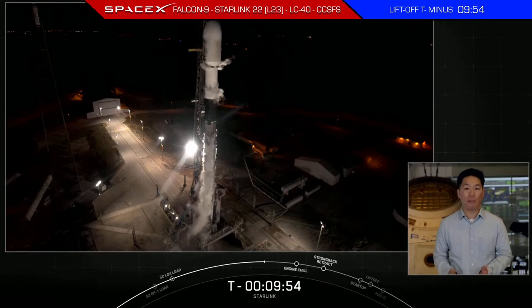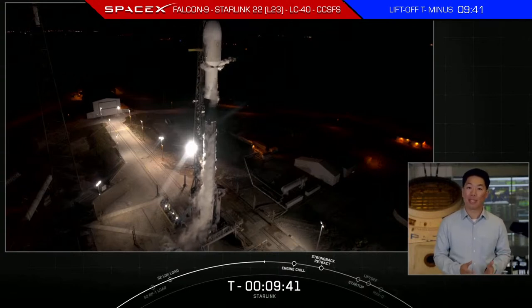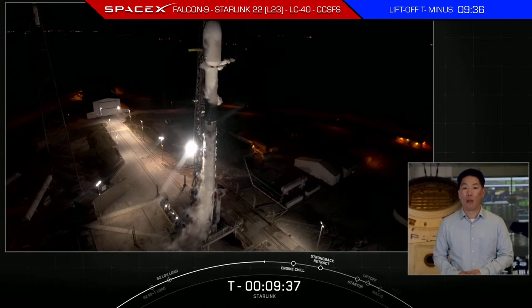Currently, we're just under 10 minutes from liftoff. All systems are go for an on-time liftoff this morning. Once Falcon 9 lifts off of the ground, our first and second stages will separate about 2.5 minutes into flight. The first stage will then return back to Earth to attempt its sixth landing, this time on our drone ship, Of Course I Still Love You. And while that's happening, our second stage will continue on its journey.